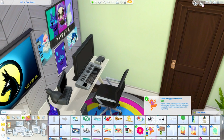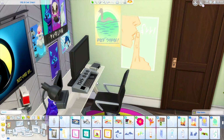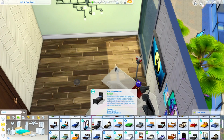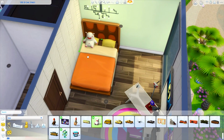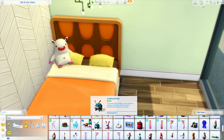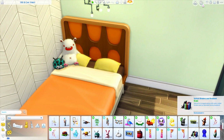Like this rug is so cute. But anyway, we're just adding a couple more posters. These ones are from Strangerville, which I really, really liked. I love the Nessie one. It's so cute. And then I used this bed from Get Famous. There's a lot of Get Famous in this build. I feel like it just worked really well, and a lot of kids' room stuff. Adding a couple of stuffed animals up on the bed, which I thought was really cozy and cute.